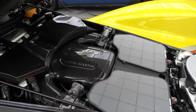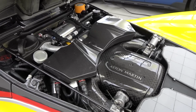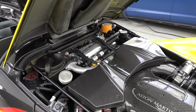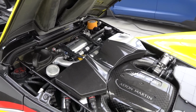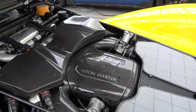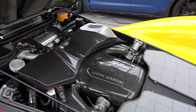Back here is where you get a great view of some of the components of this powertrain. The 6.5 litre Cosworth V12 that produces 1,000 horsepower, combined with the battery electric motor KERS system with an additional 160 horsepower for 1,160 in a car that only weighs just over 1,200 kilos.